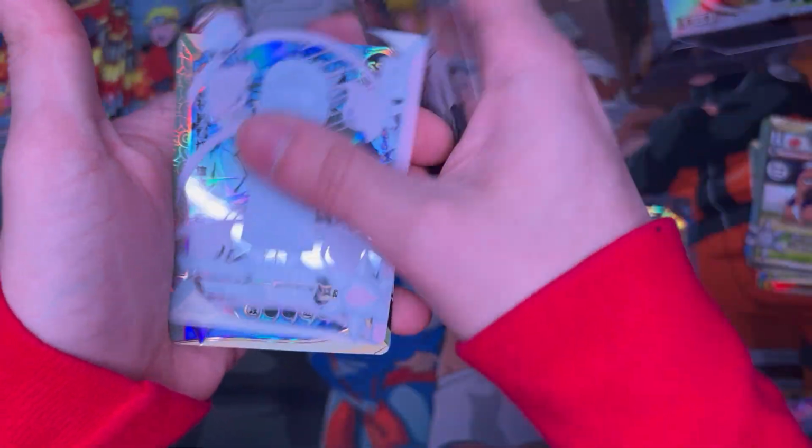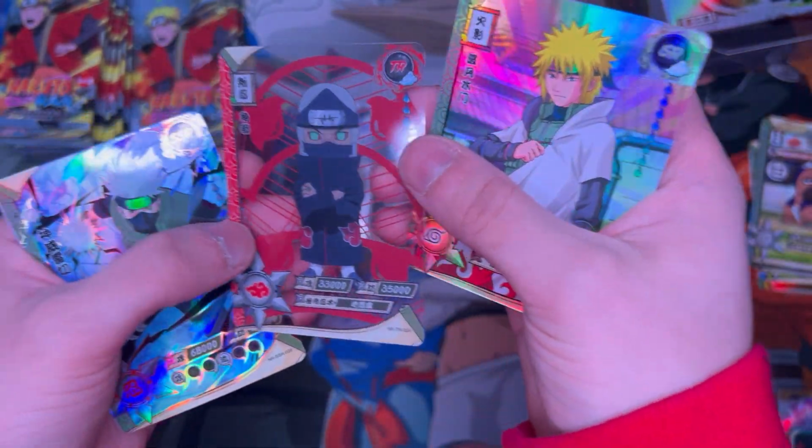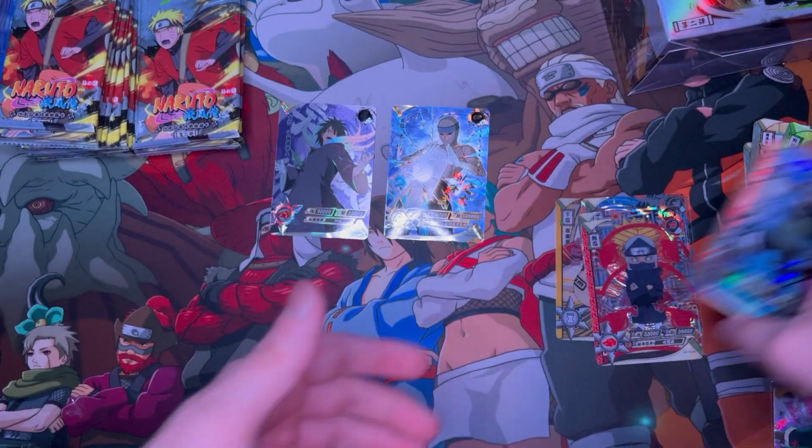Here we go. SSR Kakashi. We'll take it. We'll take it. And a nice TR right there. Chibi card. Here we go. We're going to fast forward through this.